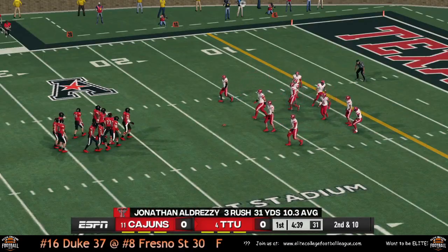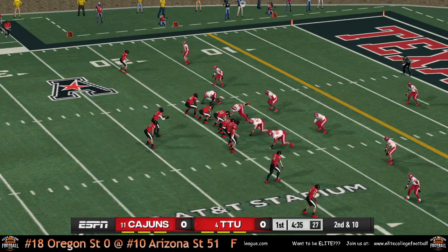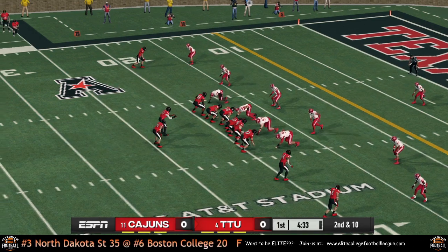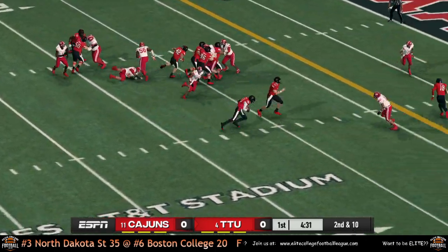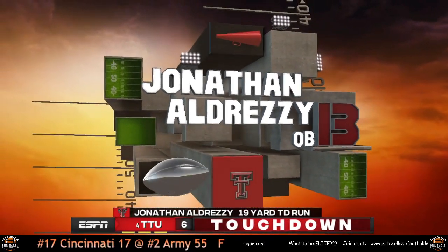From the 19-yard line, second down. Mike 56, Mike 56. Go! Big opening. Touchdown, Texas Tech.